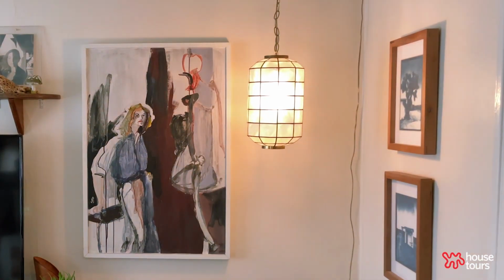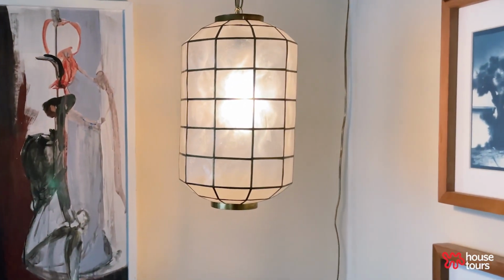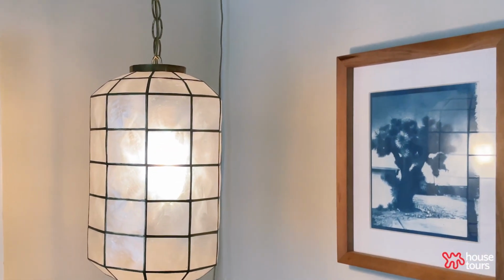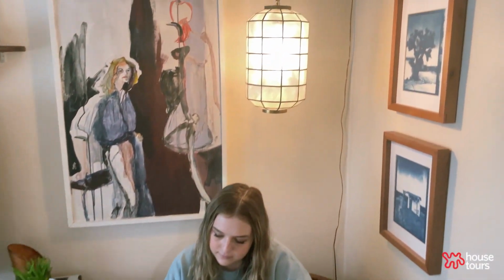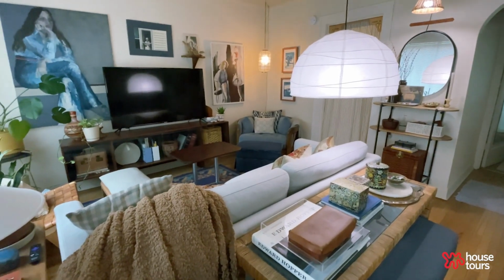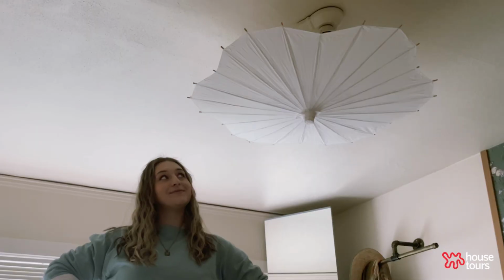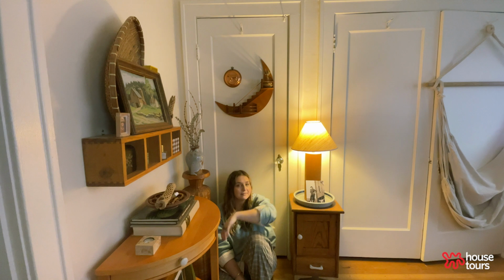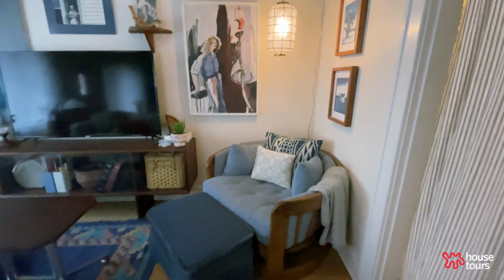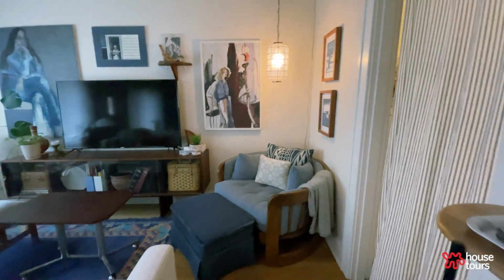So this lamp over here above my blue chair was another thrifted find. It's this gorgeous lantern-like piece made from lapis shell, and it's one of many in my collection of lamps and lighting sources. This apartment didn't really come with the best lighting. It didn't come with any overhead lighting, which is honestly a good thing, but it's made me need to get creative around how I'm going to sort of give this space the ambiance it deserves. So lighting has really been a major joy for me in this space to figure out.